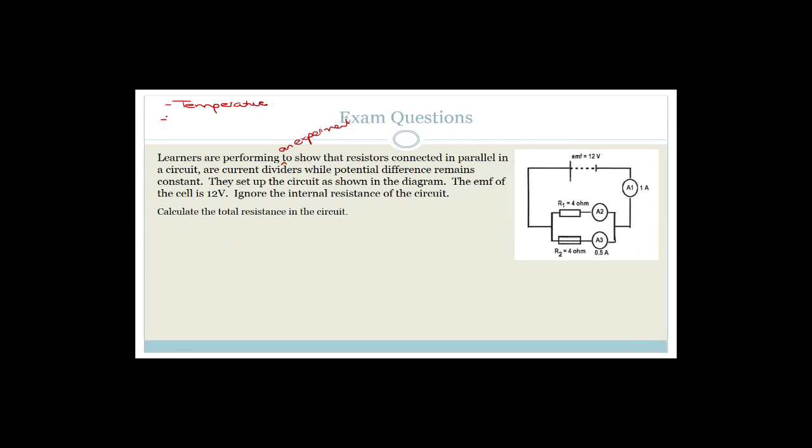Now it says calculate the total resistance of the circuit. So if we go along here, we get one resistor which is parallel to this resistor here. R1 is 4 ohms and R2 is 4 ohms, and they want us to find the total resistance in the circuit. They've said we can ignore the internal resistance.